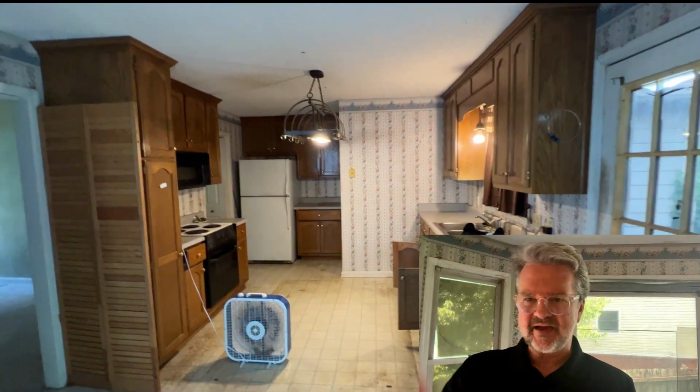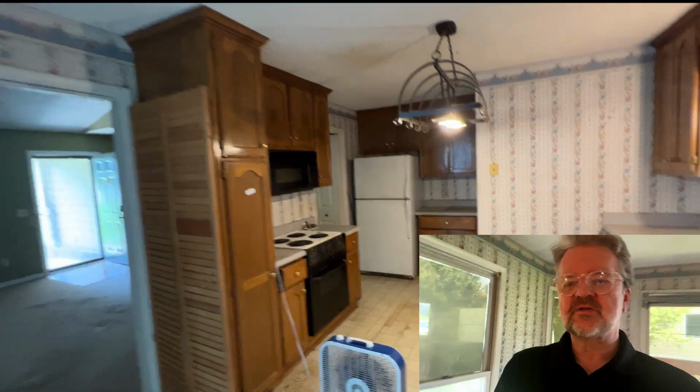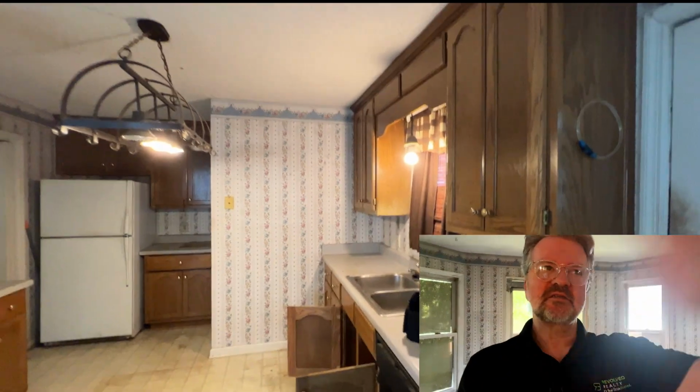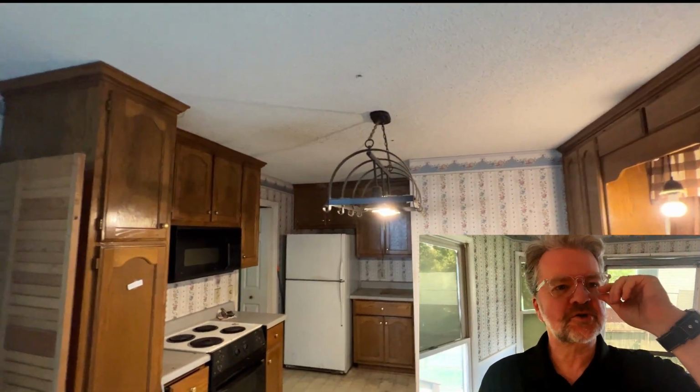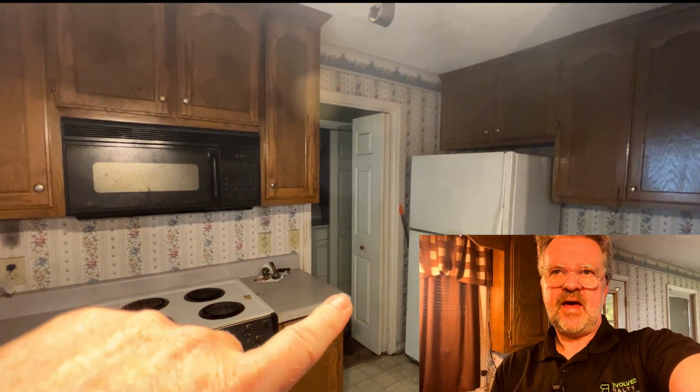Okay, looking at the kitchen, the kitchen's not terrible, but we're going to make it better. So what we're going to do is, first off, all of these cabinets, gone. All of the appliances, gone. All the light fixtures, gone. All right, so we will close up this door, and that will allow us to move the fridge.